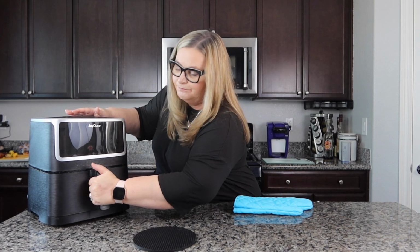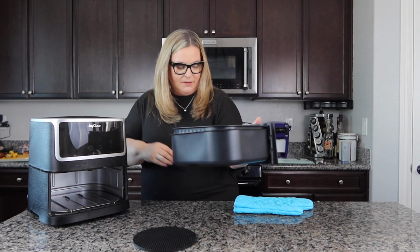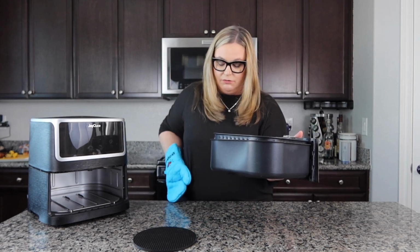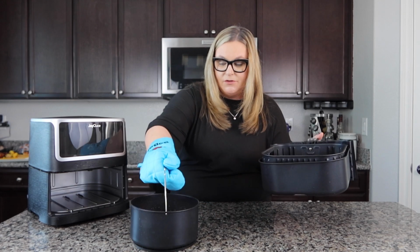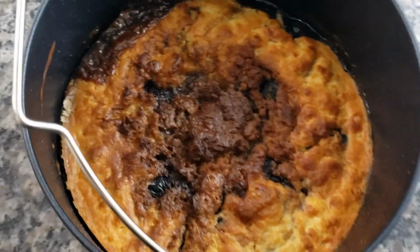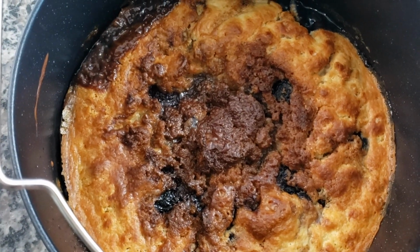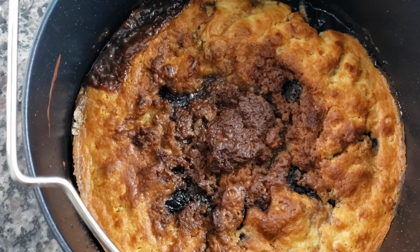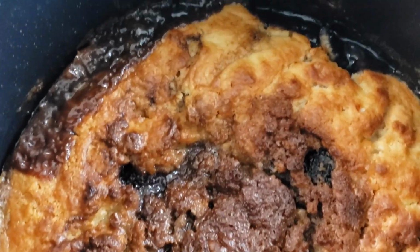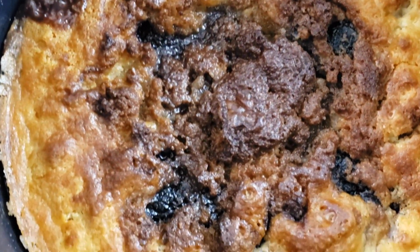Let's take this out. We checked it. Oh, this looks beautiful. We checked it midway through, and it looked really good. So this did take the 20 minutes. Okay, so we noticed it was cooking a little too fast, so we put it down to 320. And it went the full 20 minutes. You can see here, it's just beautiful. Look at that gooiness. This has to sit though.